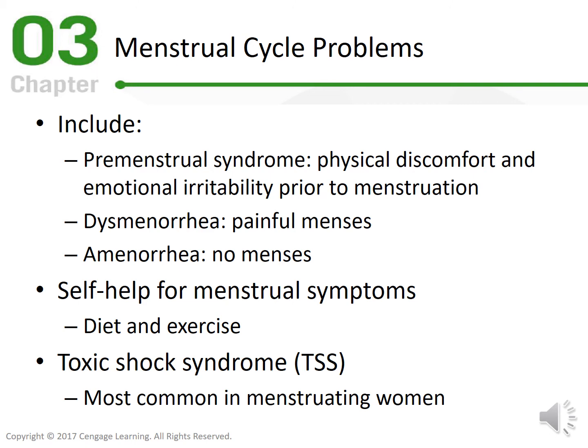Menstrual cycle problems. These include premenstrual syndrome, physical discomfort and emotional irritability prior to menstruation, dysmenorrhea, painful menses, and amenorrhea, no menses. Self-help for menstrual symptoms. These include such things as diet and exercise. TSS, or toxic shock syndrome, is most common in menstruating women.